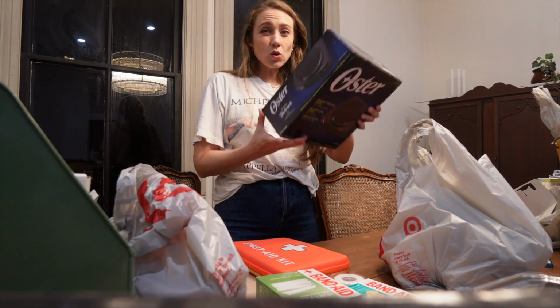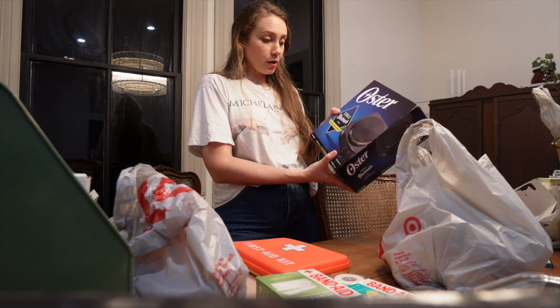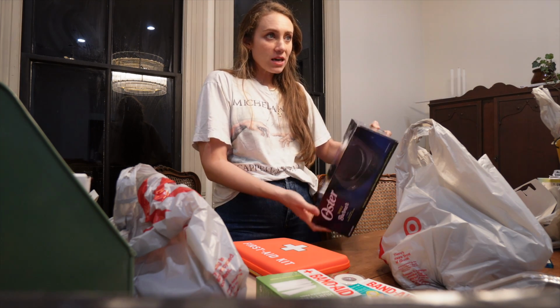Oh, I just picked up, this was only like $25 or $24. It's a single burner with temperature control. So I felt like we could use this in the meantime and actually be able to cook.